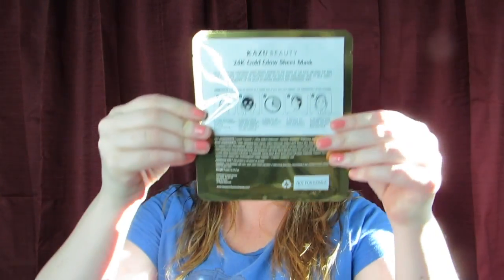But this is a 24K Gold Glow Sheet Mask, Lift, Firm, Glow, and Detox, Pure Luxury 24K Gold Collection. The single-use treatment mask adheres to the shape of the face, infusing the skin with a powerful solution of peptides, pure 24K gold, and hyaluronic acid to help visibly reduce the appearance of the most stubborn wrinkles and expression lines. So much yes with this.